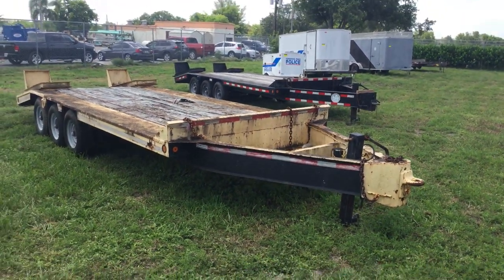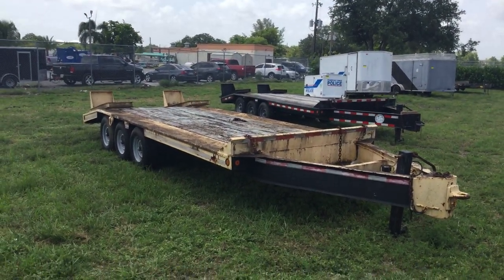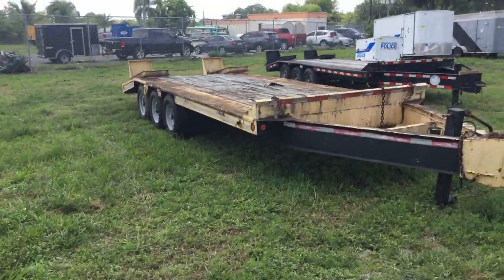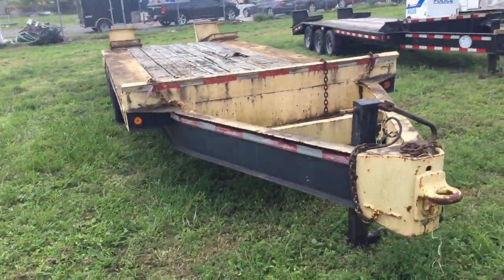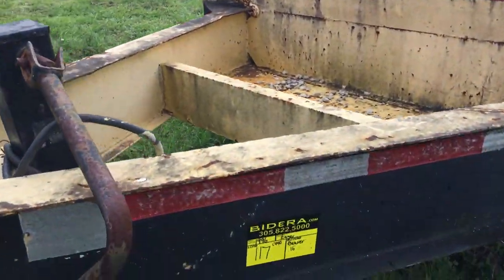It's got potential to look like a nice trailer. It will need some love. It's lot number 117. Good luck.